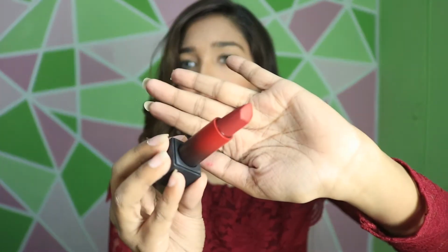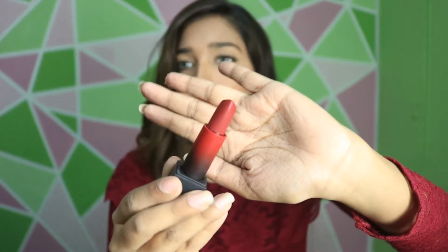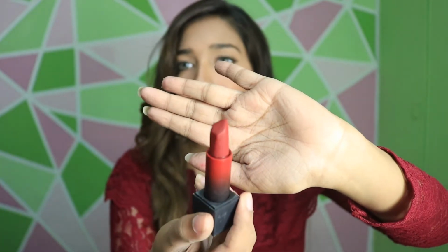This is their bullet lipstick. I got this in the shade of Promotion Day. This is how the packaging is, and let me show you from the inside. Can you see how pretty it looks? If you want me to review their lipsticks, I will definitely do that.